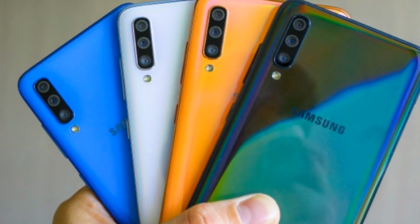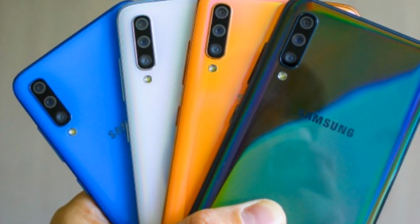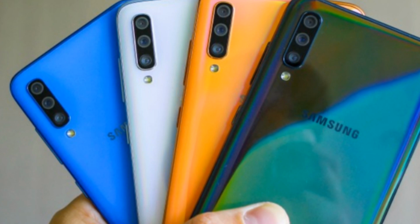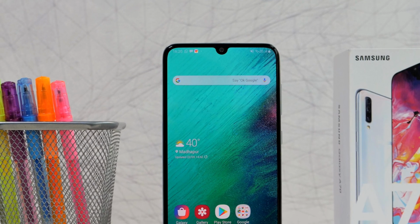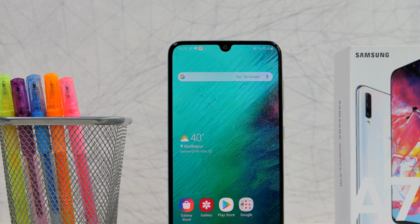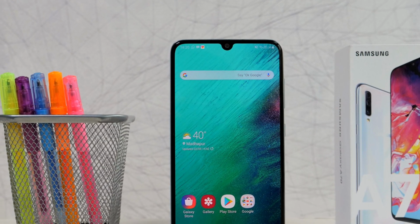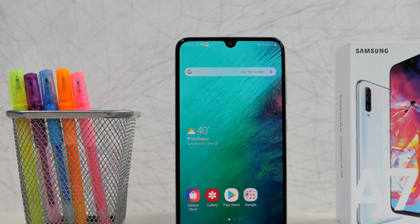So you have a pretty nice, respectable triple camera setup, 32 megapixel, 8 megapixel ultra wide, and a 5 megapixel depth sensor on top of the 32 megapixel front facing camera. Samsung has some pretty good image processing. Like I said, if you put Gcam, you will get even better photos. You have one single firing speaker, a 3.5mm jack, and you also have USB Type-C.